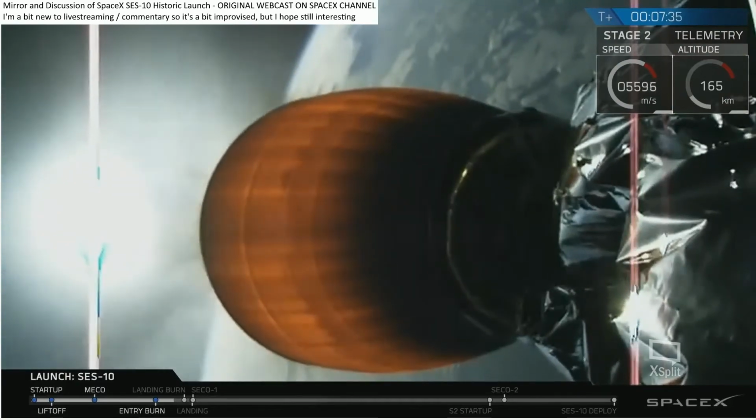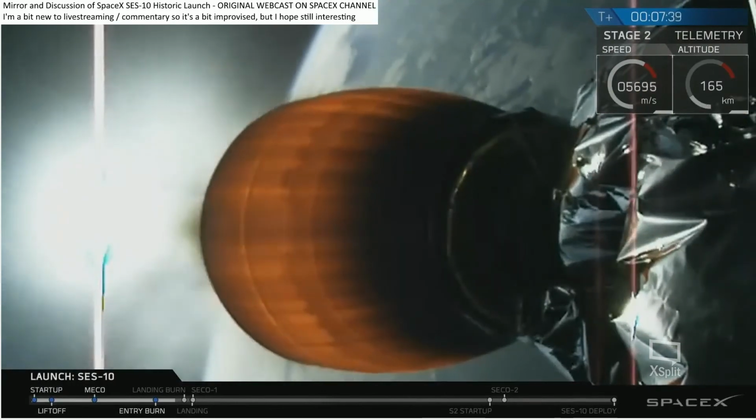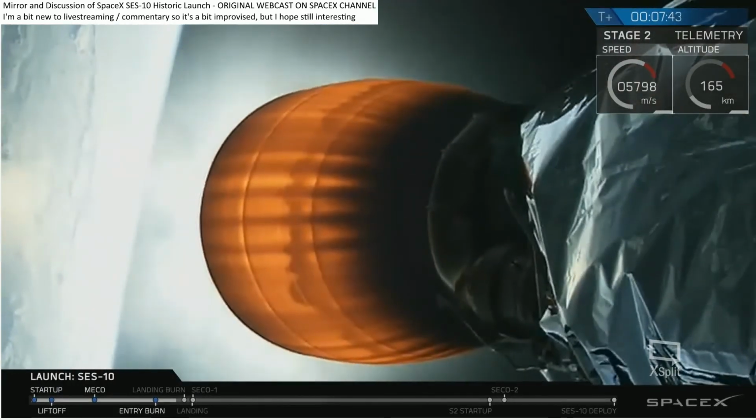As it descends through the atmosphere, the camera signal is much harder to keep up than while up in much thinner air.